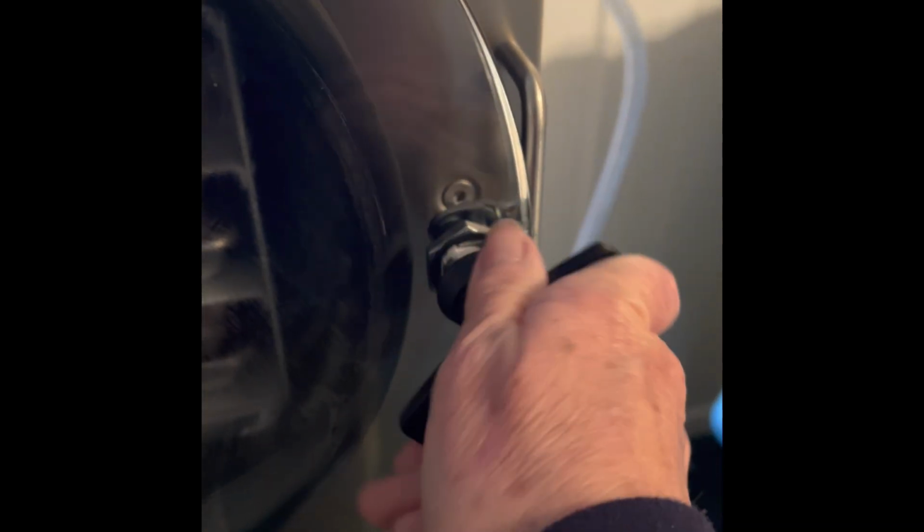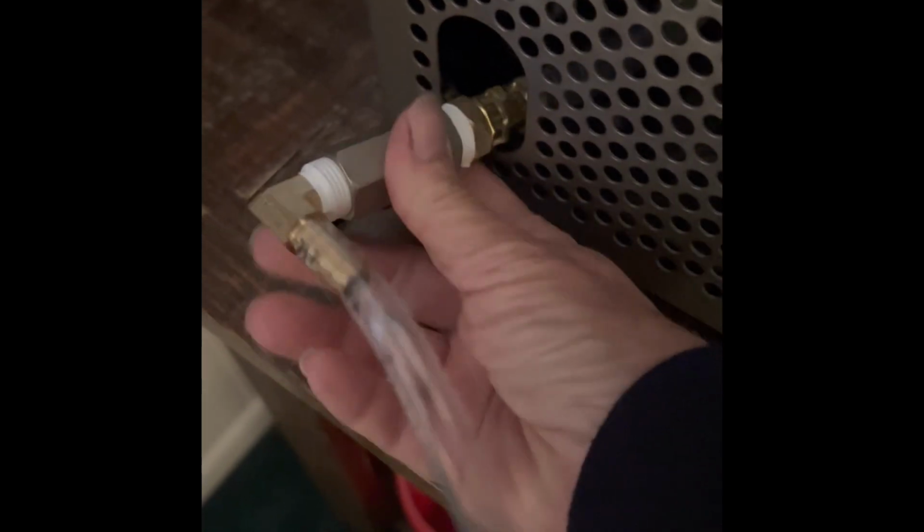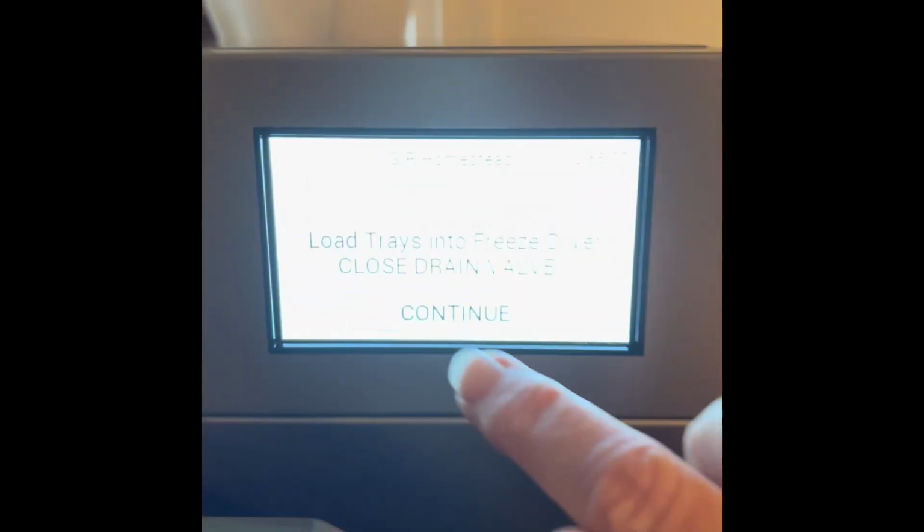All right, now we're going to close the door. See, look at the ice on the door already. Okay, now we have to close the drain valve, which is right here. And there we go. I only did it one time, so I know how to do it. Okay, it's there. Now we have to hit continue.